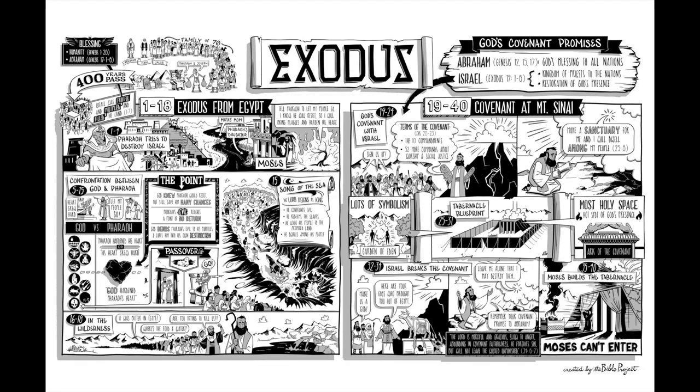for the light, that a lamp may regularly be set up to burn. In the tent of meeting, outside the veil that is before the testimony, Aaron and his sons shall tend it from evening to morning before the Lord. It shall be a statute forever to be observed throughout their generations by the people of Israel.